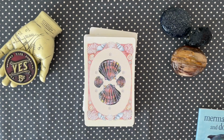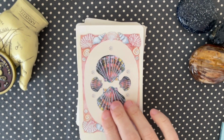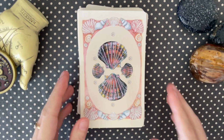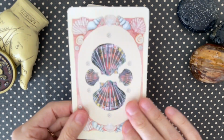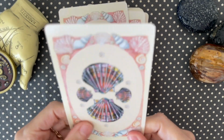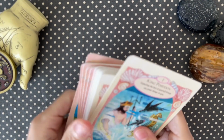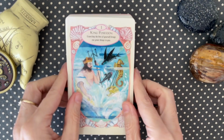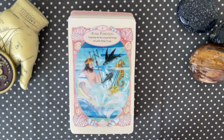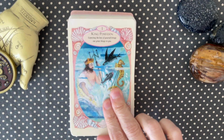Oh, I love the deck backs. This is $6.99, you guys, plus 10% off. So, wow. Yeah, it's a little bit glossy. It's not super flimsy. It feels like a plastic coating. So very cute. I like the peach and the beige with the blues.